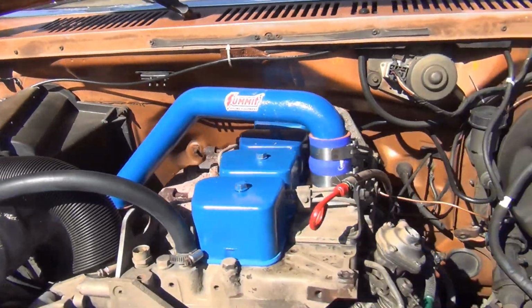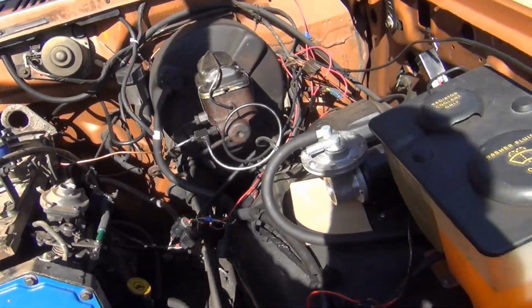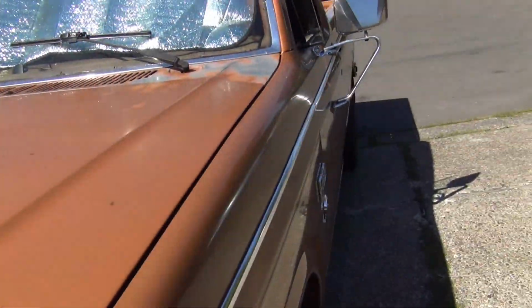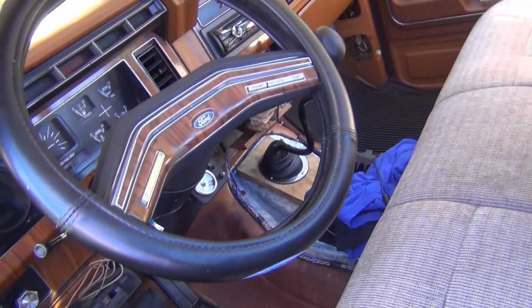Yeah, pretty much just bolts right in. That's what we got going on in here. That's funny. This is a gas to diesel, automatic to manual conversion. Anyways, this video is about the big 2.